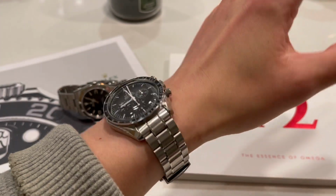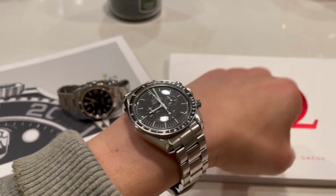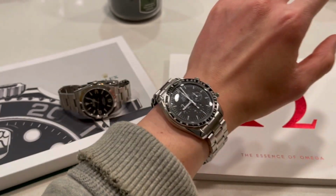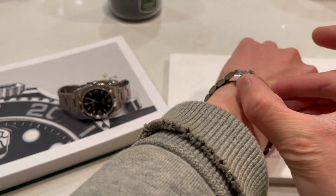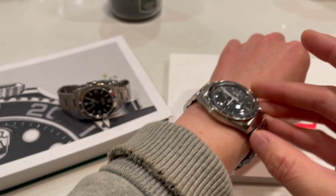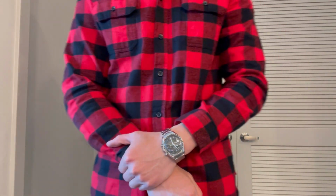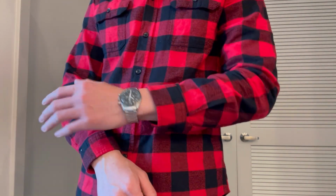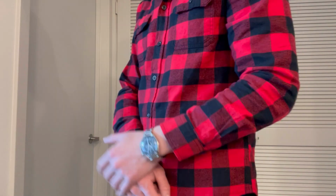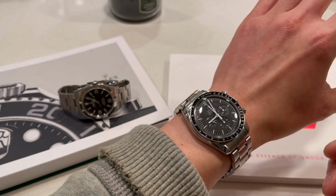And you'll be surprised to find that even with the Speedmaster's 14.5 millimeter thickness, it doesn't look like a very bulky or overly thick watch. Because the case profile is so thin, the Speedmaster has the appearance of a very thin watch. The only thing that really bulks it up is that Hesalite crystal. But other than that, guys, the Speedmaster wears very well on the wrist.